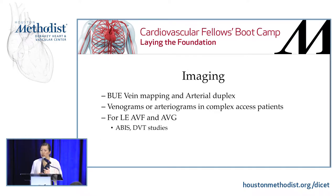The pre-op imaging can include your vein mapping as well as an arterial duplex if you're worried that they have some sort of arterial disease. That's very important if you're planning a leg fistula. Make sure you get baseline ABIs. If they're a complex access patient, which most of our patients at Methodist are, we start off with venograms or arteriograms just so we know what we're working with.